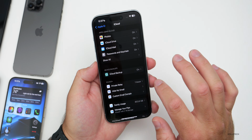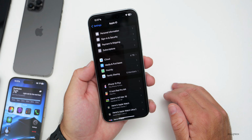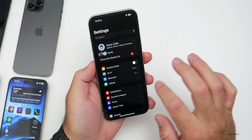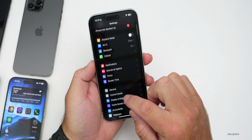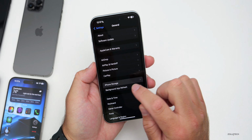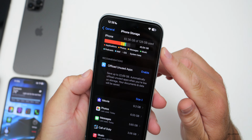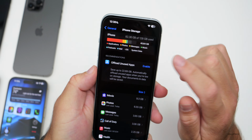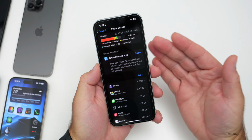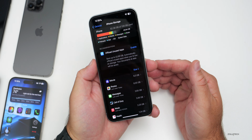I wouldn't really worry about it, but it is something that from time to time happens when people install updates. The next thing you'll need to do is make sure you have enough storage available. Typically, if you have a newer phone, a phone with a lot of storage, then you wouldn't have to worry about it too much. But under General, and then iPhone storage, you can see your storage available. Now, this is an iPhone with 128 gigabytes of storage, and I'm using 82.36 gigabytes of that. If I need additional space in order to install the update, it will let me know, but typically you'll need about 10 gigabytes or so.